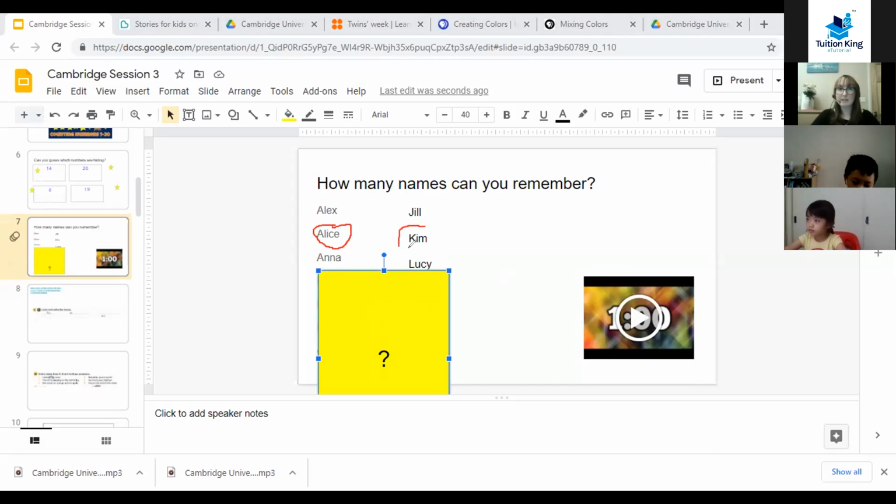Now, Annabelle, how do we say this name? A-L-I-N. K-I-M, that's right. And what name is it? Kim. Kim, well done. Is Kim for a girl or for a boy? Oh, it's for a girl. Usually for a girl. And Edmund, Alice, is that for a girl or for a boy? A girl, you're right. Okay, let's go to the next one then.